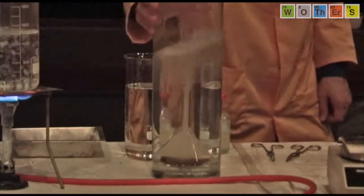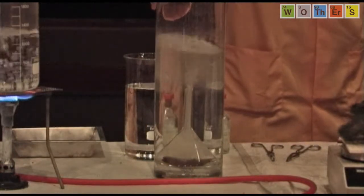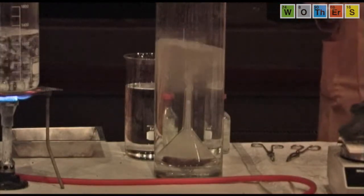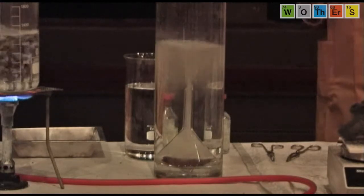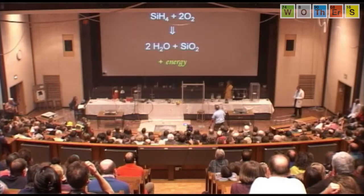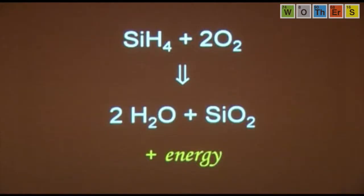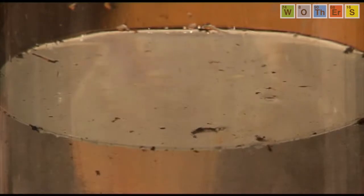That's it. So this is silane gas. We should get a few more bubbles coming up, and a few more, there we are, a few more flashes. That's it. Silane, SiH4, so this is silicon now in place of carbon. This gas reacts with oxygen to form water and SiO2, silicon dioxide. So this will carry on, we'll hear some crackles from this throughout the rest of the lecture as these gas bubbles come to the surface.